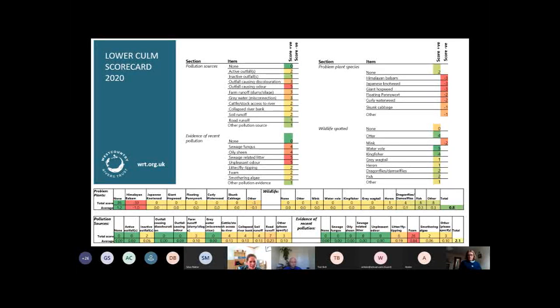So as you can see, there's two things that jump out for me in terms of the red categories for the Culm, which is Himalayan balsam and foam. So Himalayan balsam is obviously an invasive plant. It can take over riverbanks, certainly shades out other species. So particularly the native species can't really cope with Himalayan balsam.